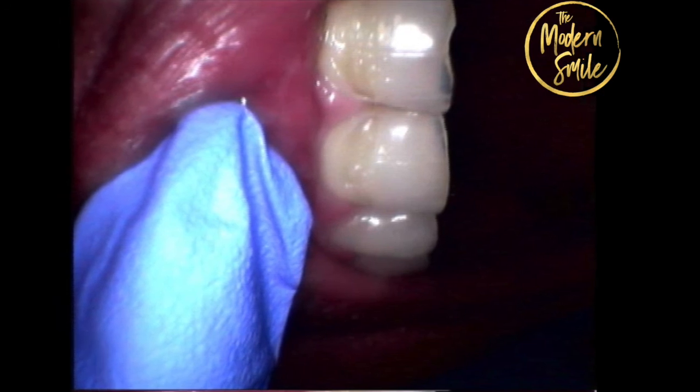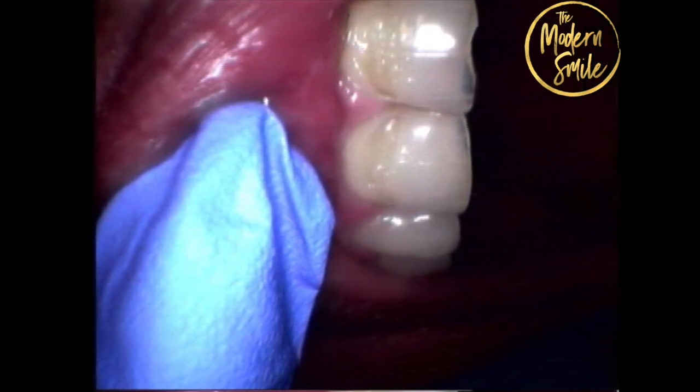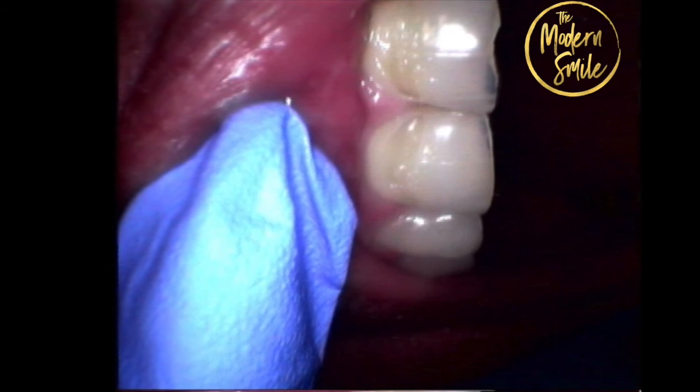This next one is actually your two front teeth. If you look really closely, you can see these divots in the front teeth that need to be filled.